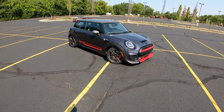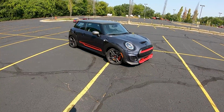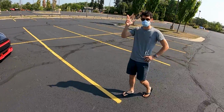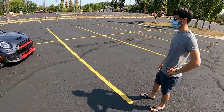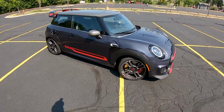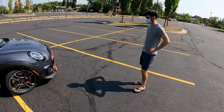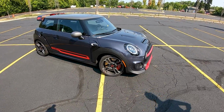This is Mini's new bonkers creation, the 2021 Cooper JCW GP. We got Chris from the Topher here helping us cover this car. We figured there's 2 seats, so why not fill them with 2 butts? Chris and I are going to spend quite a good bit of time in this car this week and this weekend, because not only are we taking it out now, we're going to take it to a track day. Now, Mini's only making 3,000 of these extra hot hatches.